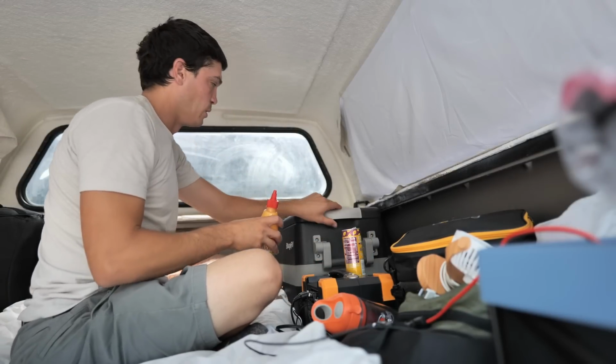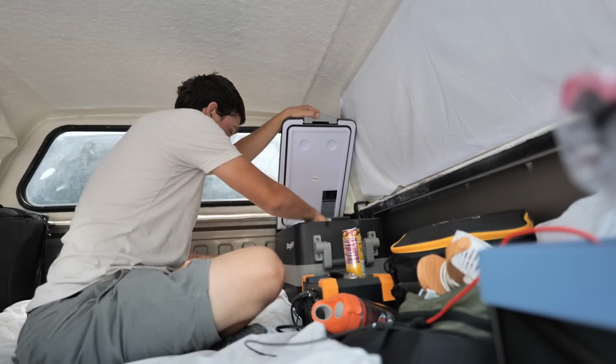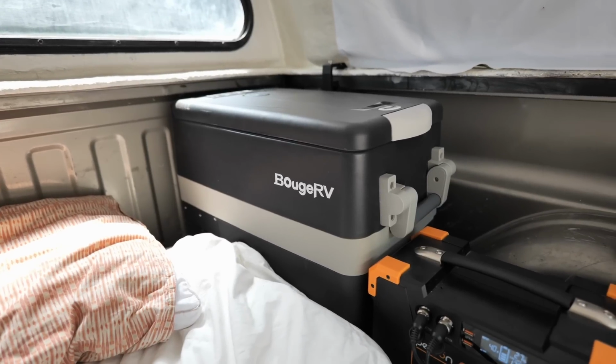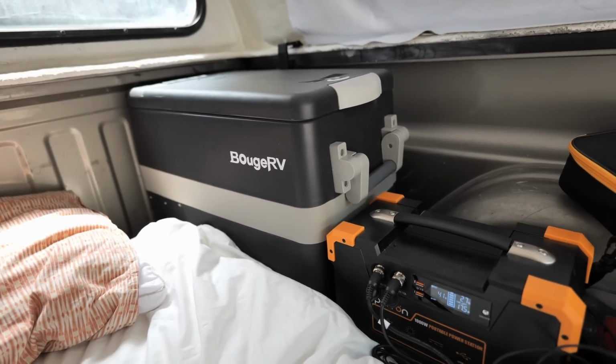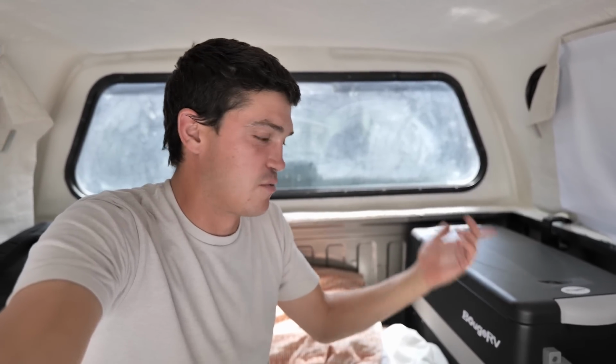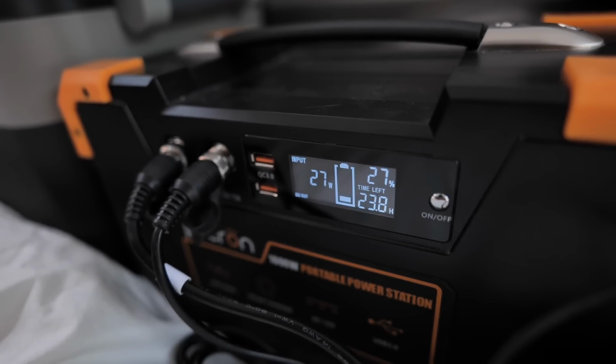Just taking a quick lunch break before moving on with our next adventure. It's a little bit of a learning experience for me right now with this camper setup in here. I severely underestimated the amount of power that this fridge that Shannon picked up uses. I thought I was going to be able to get away with running it with the Peakron here, just a little 1,000 watt hour power station.